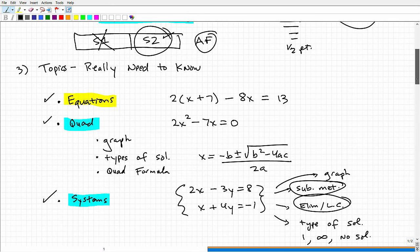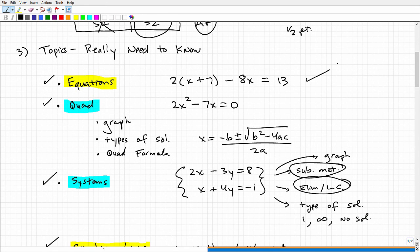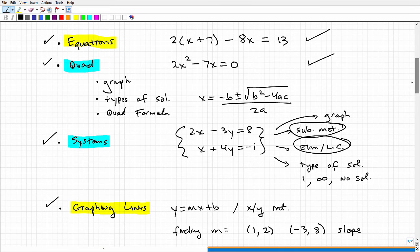Now, the topics you really need to know. You've got to know how to solve equations to the best of your ability, obviously, but don't skip over them, because these are areas that will probably be really focused on in your final. So, linear equations, quadratic equations.